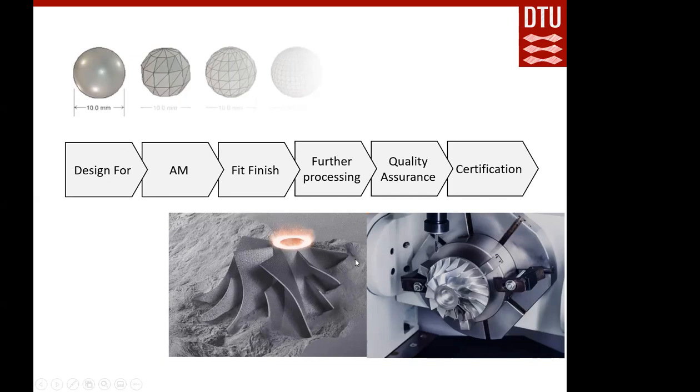And unless we really begin to try to understand each and every single step throughout this process chain of just making one component using additive, it is really hard for us to optimize anything. And ideally, we should be able to pull in all available levers throughout each and every step in this process chain, especially the one called additive manufacturing.